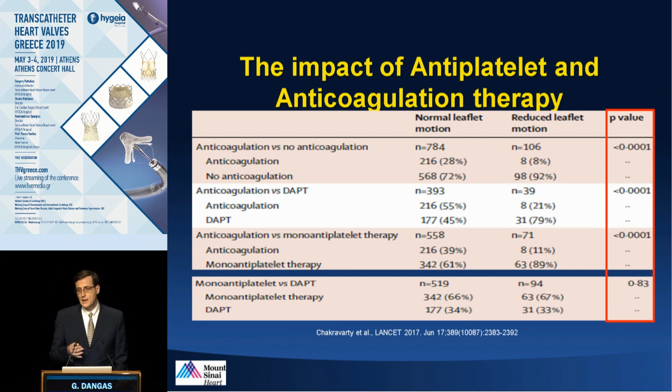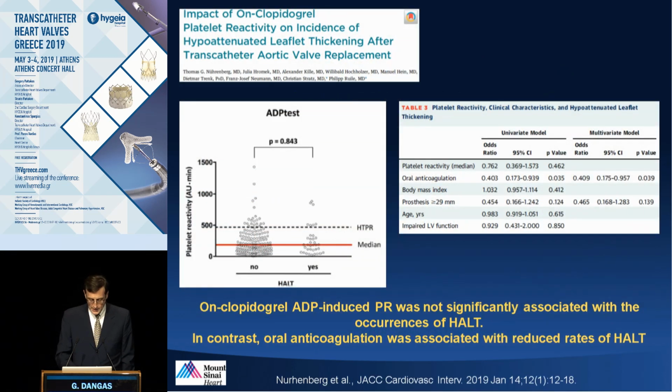You cannot talk about dual antiplatelet therapy, and again, this is for patients who you think have this condition. It's not for everyone routinely. Let me put it very, very clear.